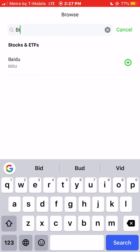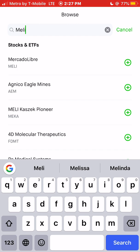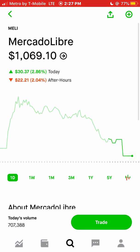Next stock for the best performance stocks in the NASDAQ 100 is ticker symbol MELI. Well, you can see this stock gave back over 2% in the after hours market. It was up almost 3% during the day, but it gave back a lot in the after hours market. That's a worrisome sign for the NASDAQ 100 tomorrow. Just want to keep a note of that.